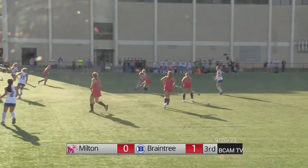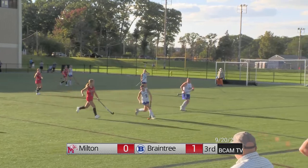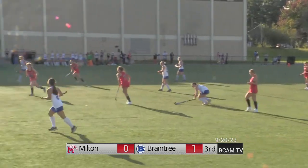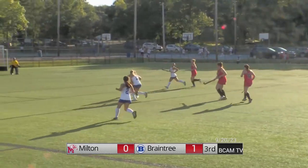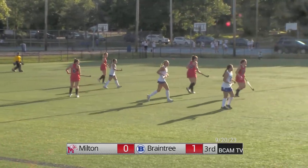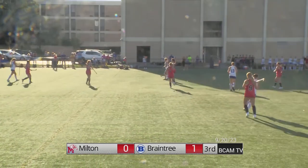Rachel looking to clear. Cannot get it past the defense. And now along the sideline, McLaughlin trying to kill some precious clock. Final 10 seconds now as Braintree looking for a chance here in the final seconds. And the defense able to slow it down, clear it back to midfield, and that is going to do it here for the third quarter, which comes to a close.